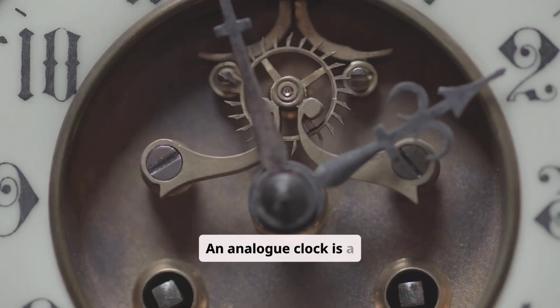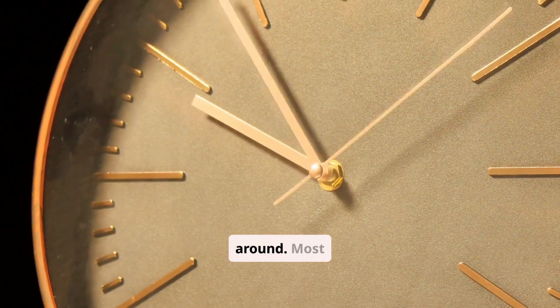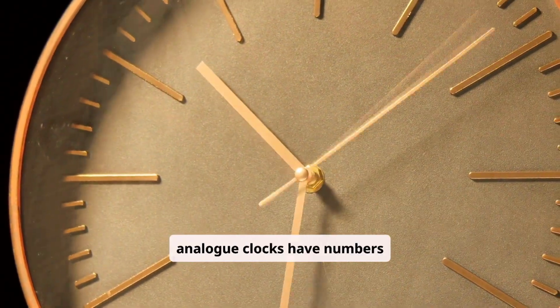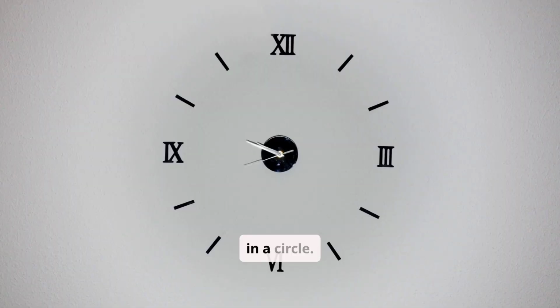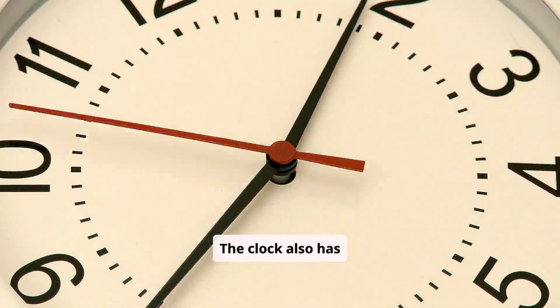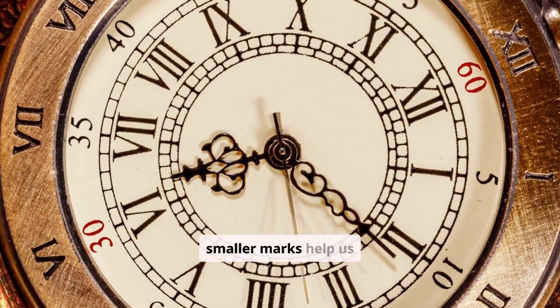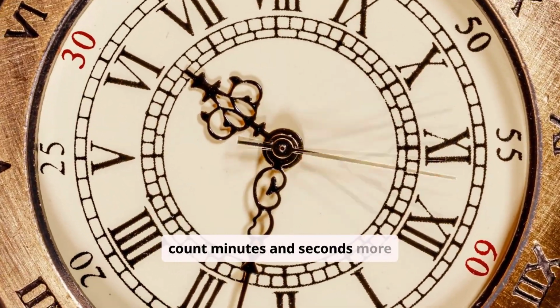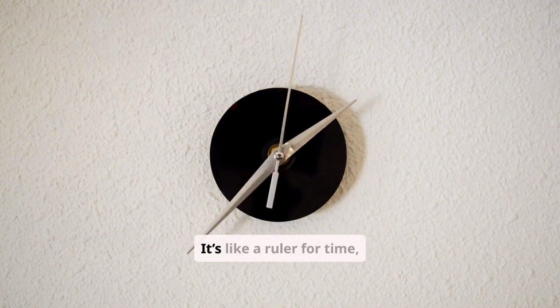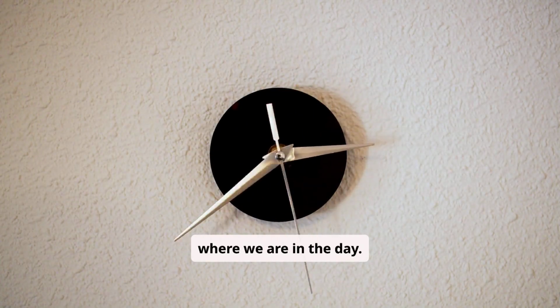An analog clock is a circular clock face with numbers and hands that move around. Most analog clocks have numbers from 1 to 12 arranged in a circle. These numbers help us mark the hours of the day. The clock also has special markings between the numbers. These smaller marks help us count minutes and seconds more precisely. It's like a ruler for time, showing us exactly where we are in the day.